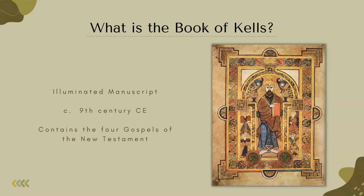But if you have the time, I highly recommend checking it out, because I played around with it while doing my research just to make sure I had all my facts right for this. And it was really cool to see it up close and personal, since I'm from the Pacific Northwest. So getting to Dublin to see it in person is a little bit more difficult.